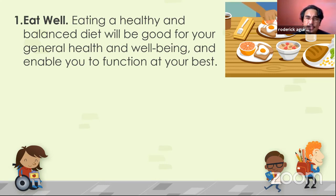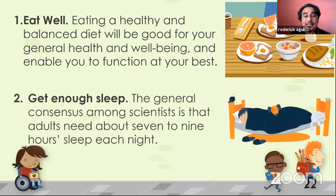And fruits as well. A substitute for carbohydrates would be root crops, which would also be best to boost the brain capacities and the brain power of our kids. So diet is one of my suggestions. All right. Next would be getting enough sleep. You have to make sure that during the school days from Monday to Thursday night, our students are guided to have at least 7 to 9 hours of sleep.